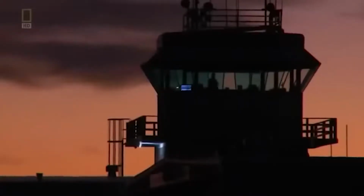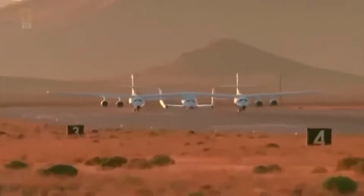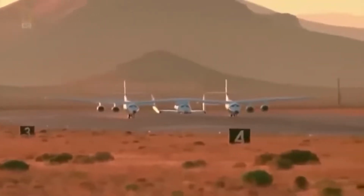At Mojave, it's time for the first flight of Spaceship 2. And base, confirm still green for takeoff. 4-1, base, that's firm, green for takeoff. Mojave Tower, 4-1's ready for takeoff, 30. Runway 30, clear for takeoff. Clear for takeoff. Here we go, here we go. 70.